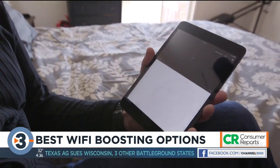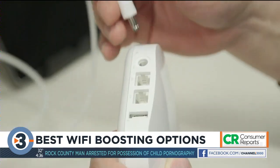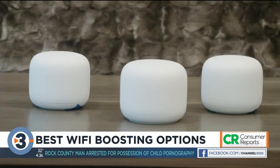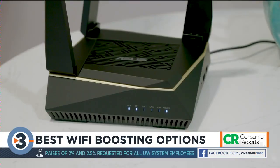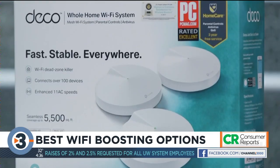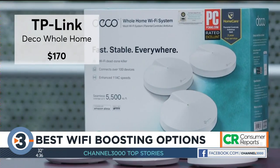But if you're having issues all over your house, to see a significant improvement in your Wi-Fi, you may need a mesh network. That's a system of two or more units that work together to blanket your home with a strong Wi-Fi signal. But many good mesh networks cost anywhere from $200 to $500. A less expensive mesh network recommended by CR is the TP-Link Deco Whole Home. For News 3 Now, this is Leah Linscheid.